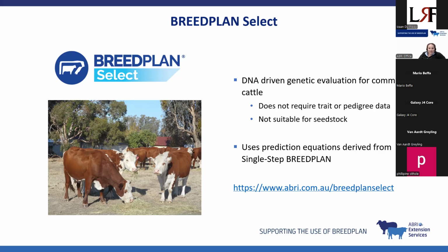And where that's useful is if you think about your commercial clients. Often commercial clients have a good understanding of the genetic merit of their bulls that they're purchasing, because they're purchasing from seed stock. Those bulls have EBVs. We have a feel for where they fit, but often they don't have a feel for where their commercial females are sitting relative to the breed. So this is a photo here of some commercial cattle at a friend of mine's. We would have no idea what the genetic merit of those commercial cows is.